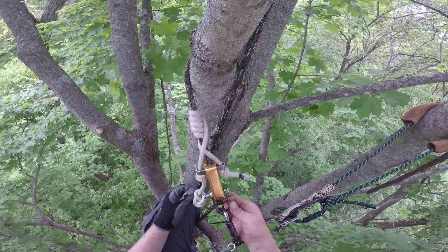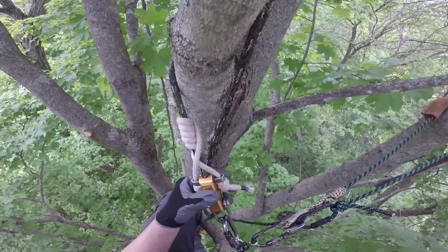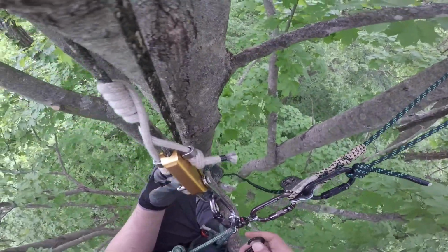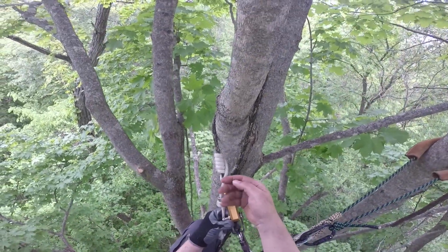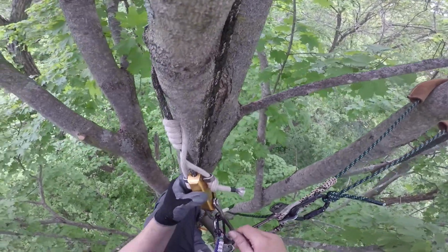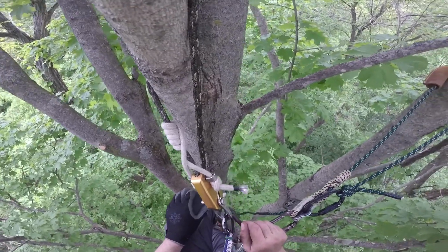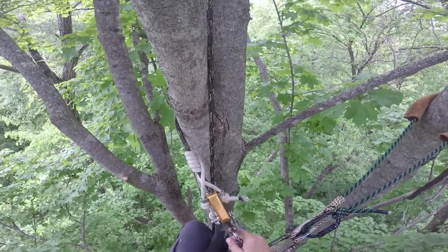I still have to tend it up here just to get the best tending action. If I tried down here, I don't think there's too much slop here for me to get a good tend as I go up. I was tending right here. It seems to be working okay. We'll have to see if we can perfect that.